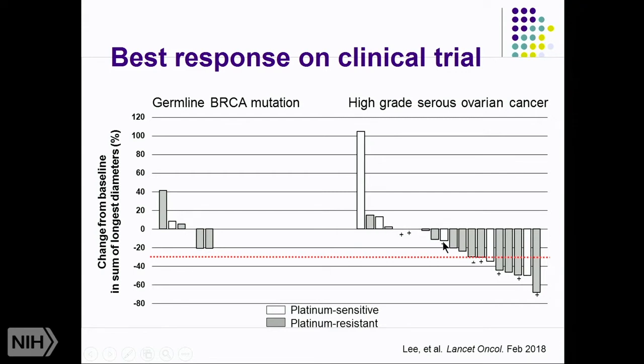Most of the patients are having some benefit, at least stable disease, and some even with response. These patients are still on study at the time of this publication. The gray bars mean platinum resistant. So these are patients who no longer respond to platinum therapy, standard chemotherapy, but yet are still having pretty dramatic and long-lasting responses to this CHEK inhibitor.